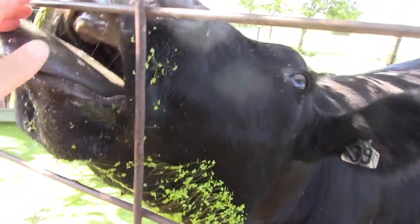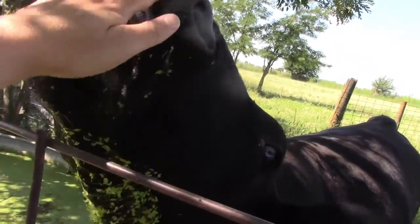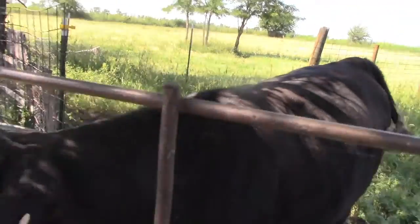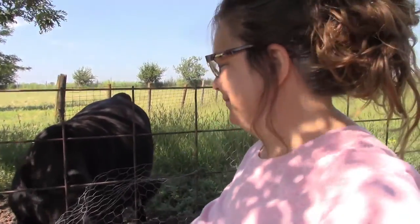Yeah, sweet cow. Don't eat my hand. You can lick it, but don't eat it. Ouch. You have such a rough tongue. Ow. And he's waiting for Brooke to come out here too. They all know that she went to the barn, so that's what they're waiting on.